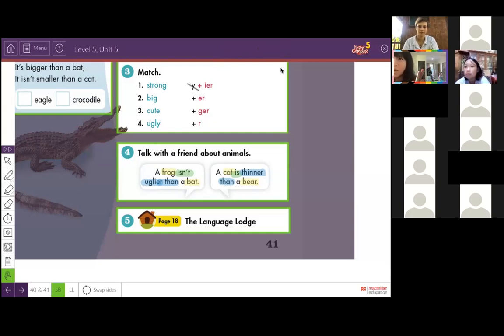No. Okay, cool. Opinions, what you think. So cool. We all kind of agree that we all think that a frog isn't uglier than a bat. Cool. All right. Now, this one says a cat is thinner than a bear.